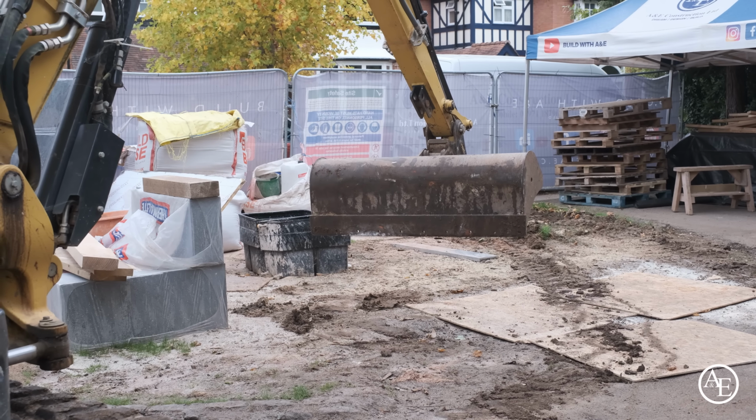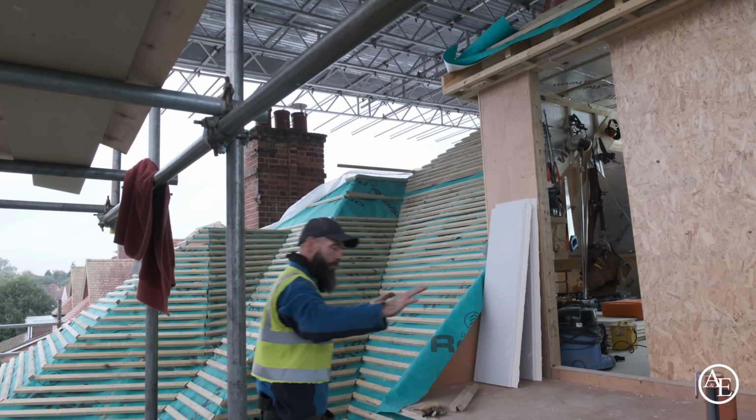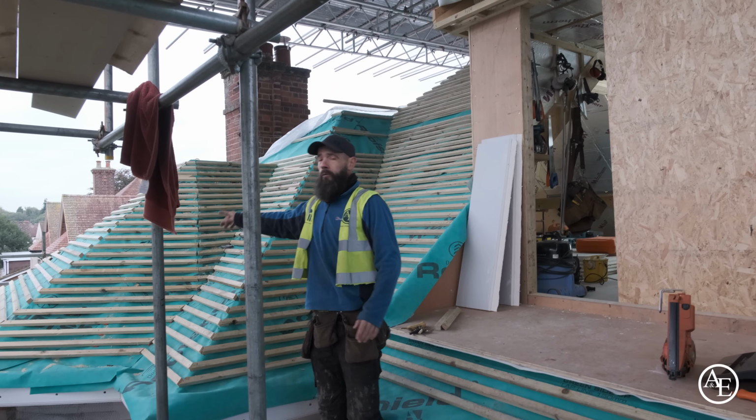Morning everyone, hope you're having a good day. Just going to quickly run through what I've been getting up to. Pretty much all battened out now, so we've got this all done up here, all the dormers ready. Obviously I'll be starting here first, around this section going up. So we've got that first dormer done, which was a lot of fun, I'm not going to say. It was enjoyable, definitely tested my skills, that's for sure.